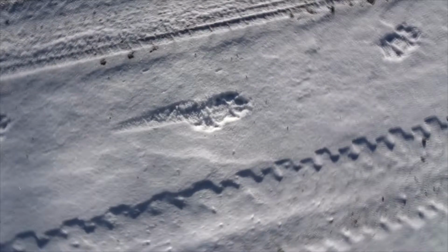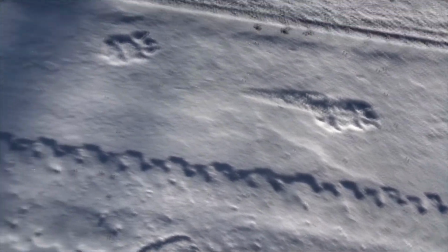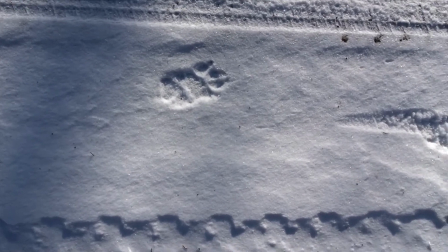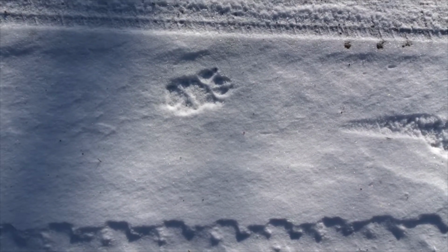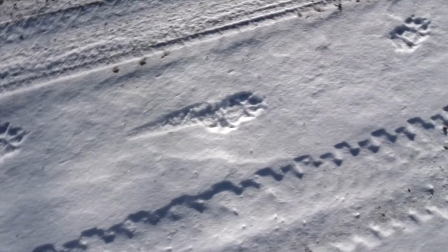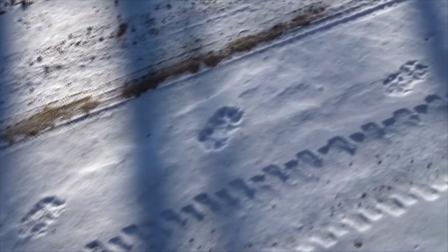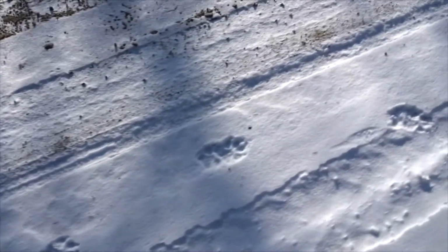Here's a good example. His paw and paw here is a little out of place. Here we can see a back paw stepping into a front paw, and the front paw's in front. Now the reason it's out of place is because he's going at a trot. If he was moving at a walk, they would be almost perfectly paw and paw. But he's not moving at a walk here, he's moving at a slow trot. If he were to accelerate, this would evolve into a rotary gallop. And if he were to accelerate even further, then this would evolve into a full-scale gallop.